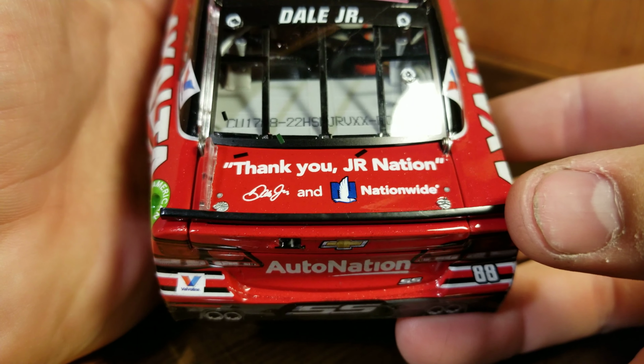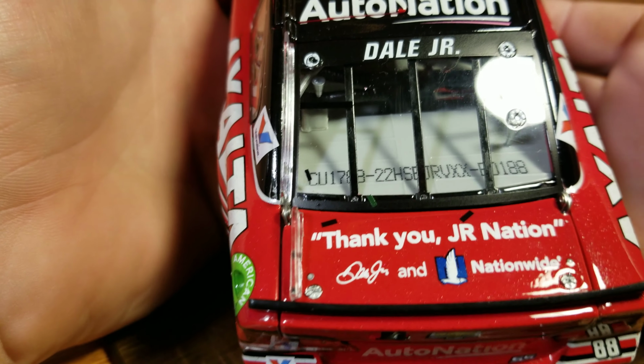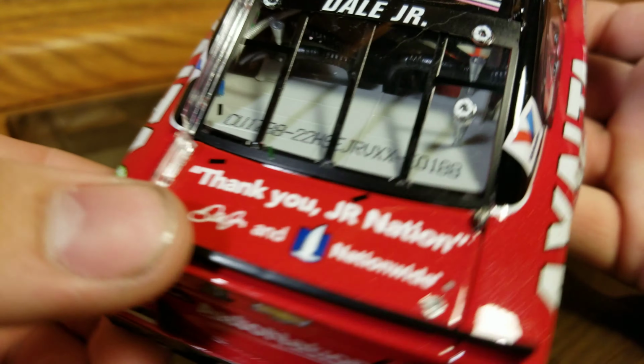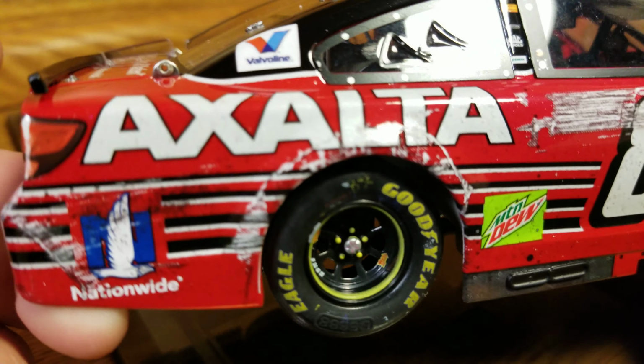Thank you, Dale Jr. and Nationwide on the back. There you can see the Chevy SS rear end. DIN 188 and Dale Jr. on the rear window with AutoNation on the roof. We also have 3 antennas, or 2 antennas and the 3 roof cam logos. On to the right side, this is the real big side. This side looks great.